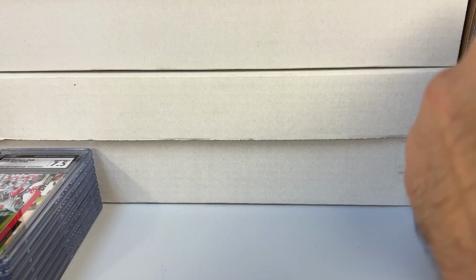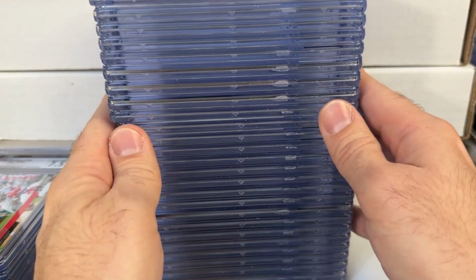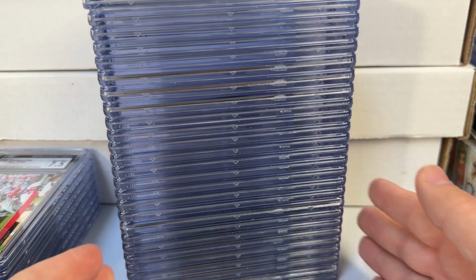It is filled with cards that most people would stick their nose up to. But you know what? I had fun putting that order together. I had fun going through it, and I will enjoy these cards in the collection.